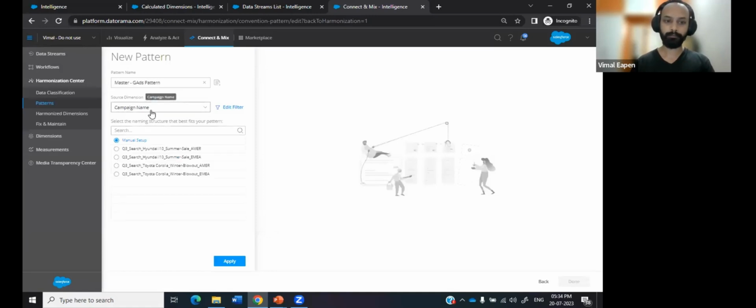So we pick the campaign name, and what the system then does is give us some examples of the campaign names that it sees from within the data. And from our side, what we need to understand is what kind of logic we can apply here to extract each of these out. As we can see in the campaign name, for example, in this one, we have the quarter in the first position here. We have the channel in the second position, the car model in the third position, and the campaign and region respectively also, right? So we can pick one of these options and click apply.